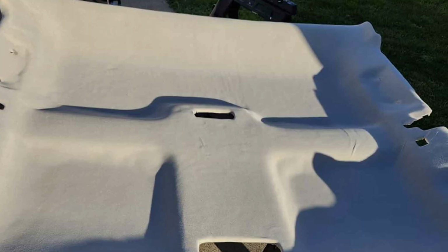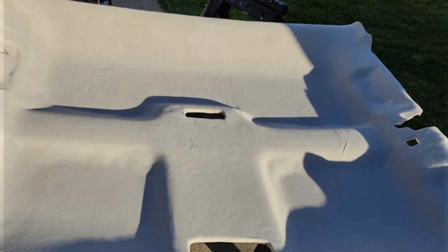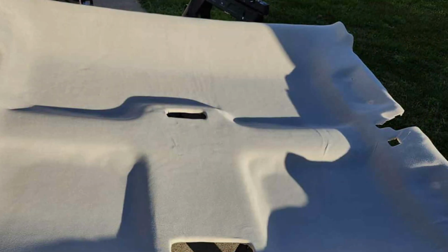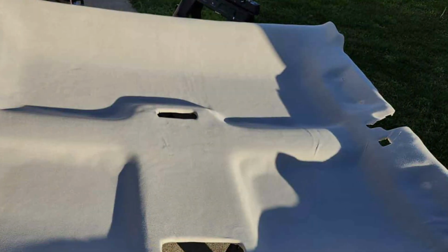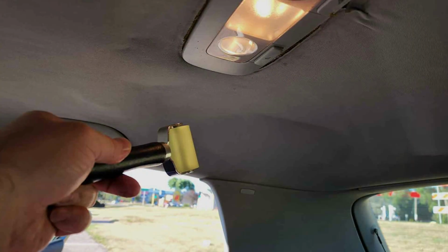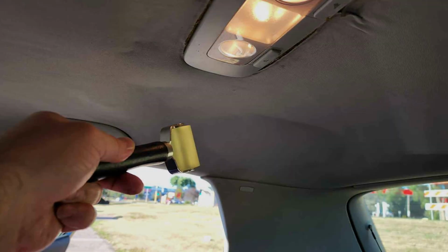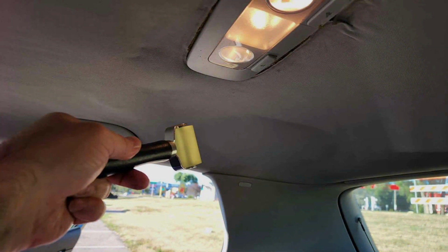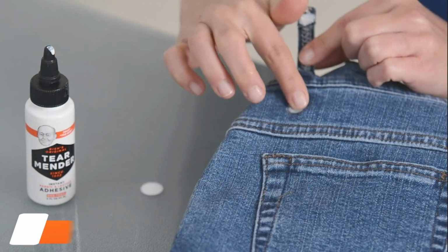Not limited to just headliners, it can be used on a wide range of materials including leather, metal, plastic, and more. The bond it creates is robust, ensuring whatever you fix stays in place for the long haul. Once applied, the adhesive forms a permanent bond that withstands vibrations and thermal expansion, critical for maintaining the integrity of your headliner over time.